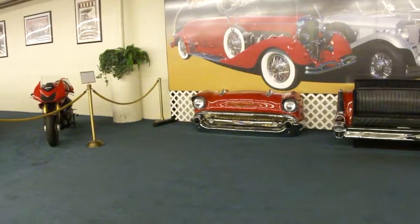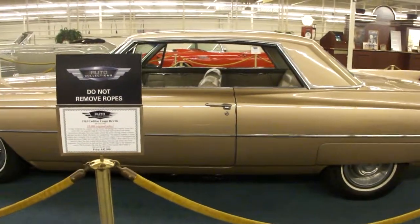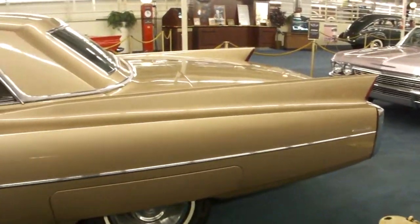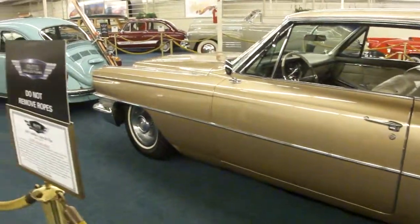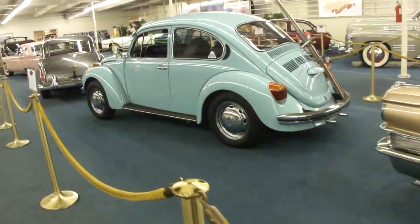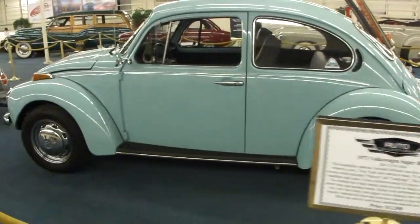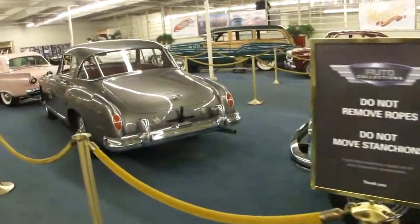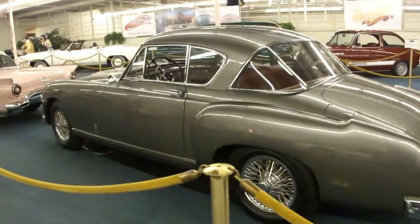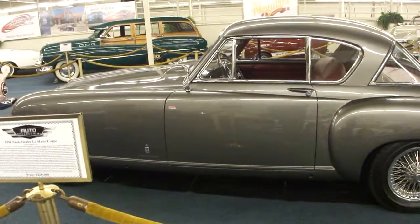Oh, we missed some cars on this side, so we're going to go look over here. 63 Cadillac Coupe de Ville. Big old fins on it. 63, yeah? And here's a Volkswagen. 73 Volkswagen. And a 1954 Nash Healey Le Mans Coupe.